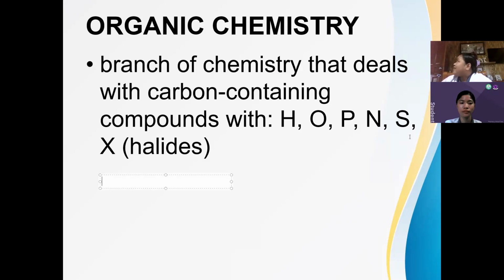But take note, class, that not all carbon-containing compounds are called organic compounds. We have exceptions to the rule kasi may mga compounds tayo na under sa inorganic chemistry but they do contain carbon. So what are those compounds?